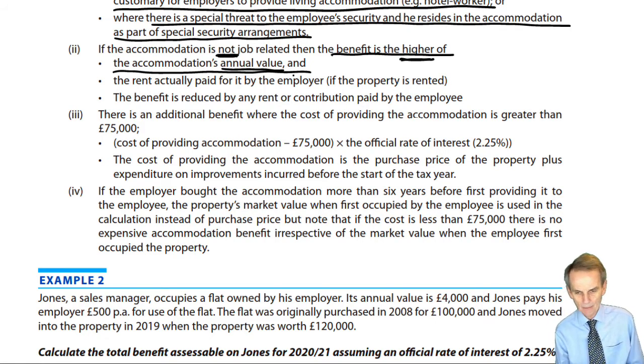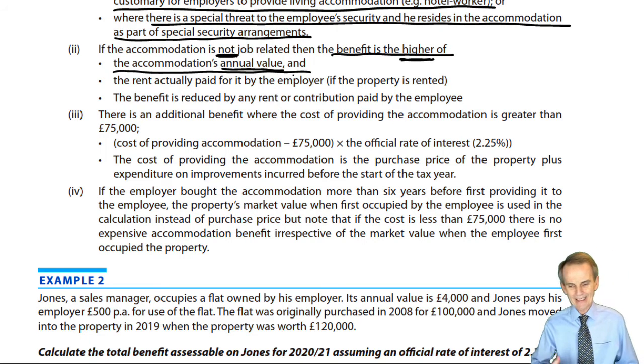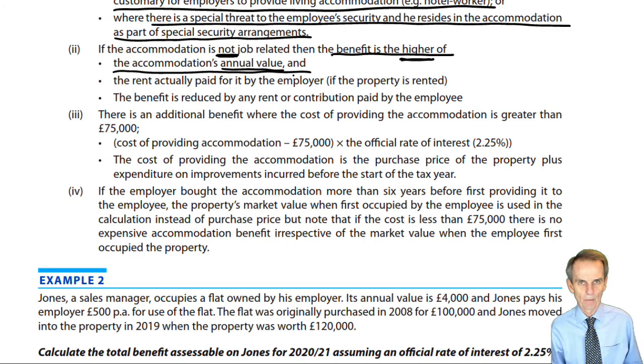But the terms ratable value and annual value basically derive from a system of local government taxation. All you have to do is recognise the term: that the annual value, stroke ratable value, of this property is £5,000. There we go. We've now got that as a taxable benefit, that £5,000.